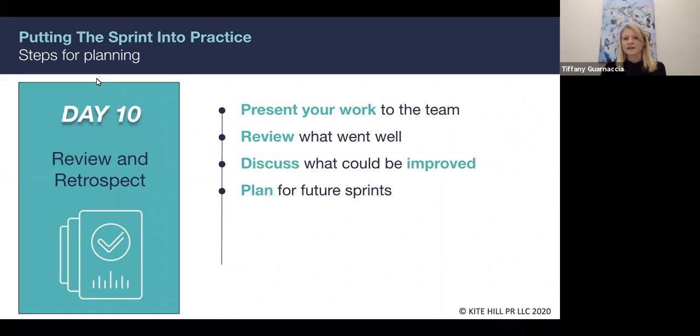So at the end of the existing sprint, you want to have a chance to pause, have your team present the work to the broader team and key members in the business. You also want to make sure that you're taking the time to review what went well and what could be improved. And you want to plan for future sprints, and that enables your team to understand that it's an ongoing cycle. It's not just a one-off burst of activity.